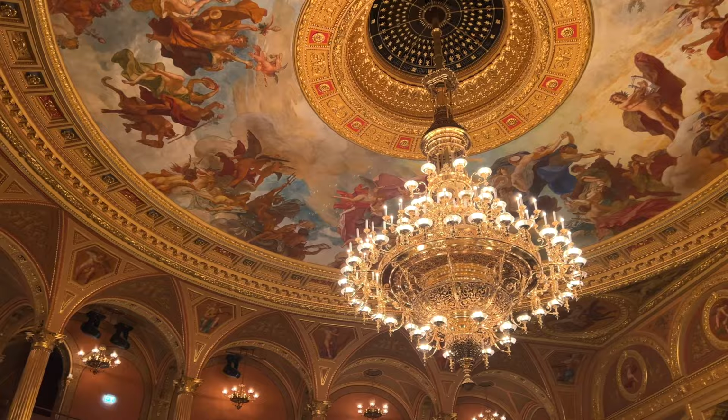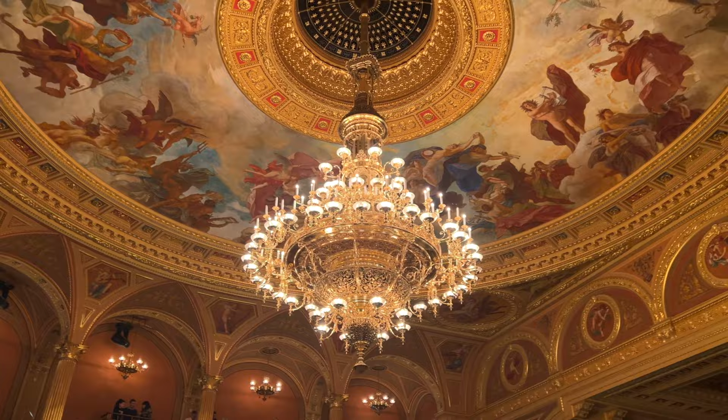Well, we've made it to the opera house, and this place is incredible. Very nice. Red and gold. And the ceiling is just magnificent. The chandelier is so massive. I think we've got a pretty nice view, and we can even see the orchestra, too.